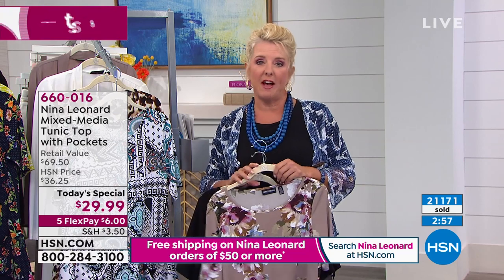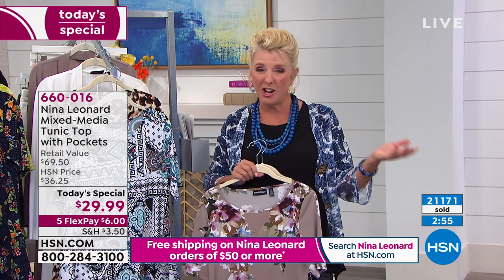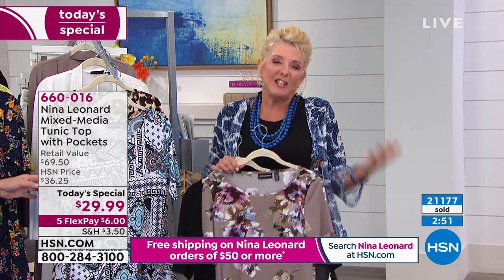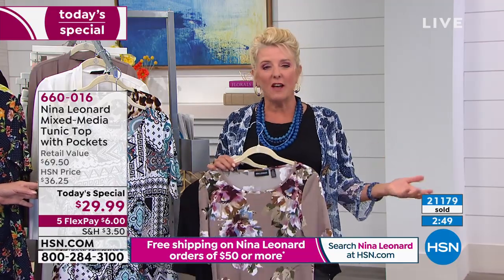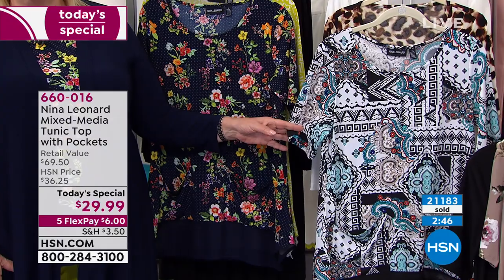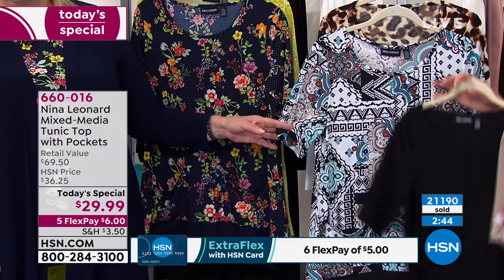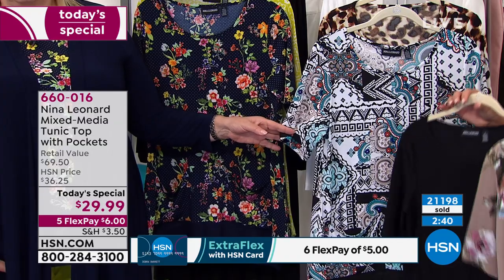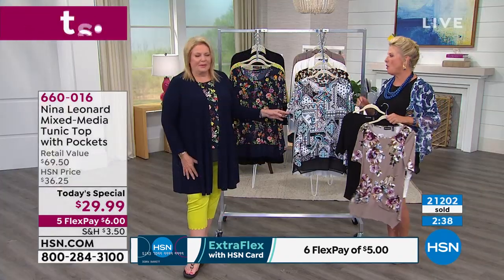And obviously with the 5 Flex, to get this home for $6, that's pretty amazing with any major credit card or PayPal. And you give it a shot, you try it. If you don't love it, you can return it. We'll give you your money back on that refund within 30 days. But it is a great way to really step up your wardrobe and not have to break the bank doing it. Absolutely. And I think the quality is there.